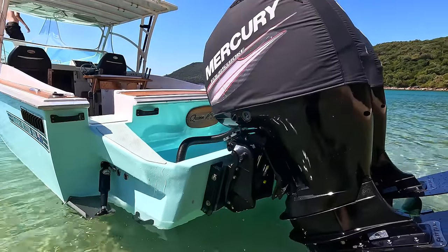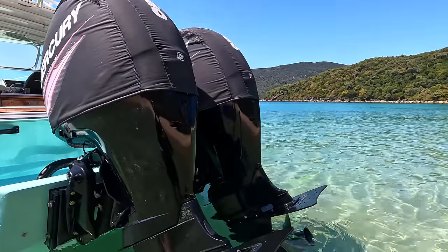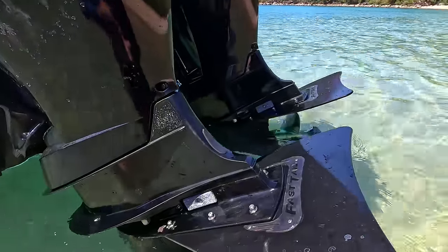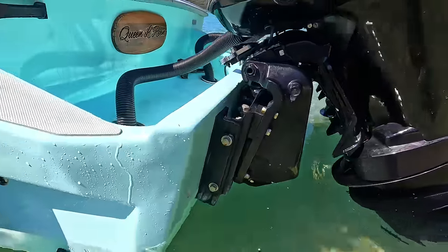Nice. So yeah, as you can see, two big Mercs on the back. 2016 model four-stroke Mercs, 150s. So it pushes along pretty nice. I've got some stats there I'll show you shortly. But yeah, both have got the fast tails on there. If you haven't used these before, I've got them on both my boats now. So bloody awesome. And it comes with a manual jacking plate there.